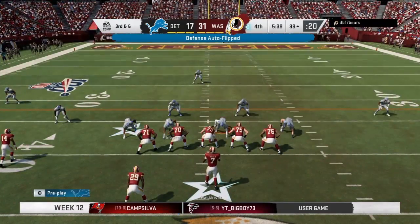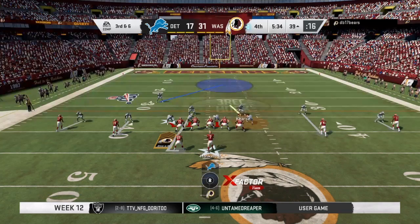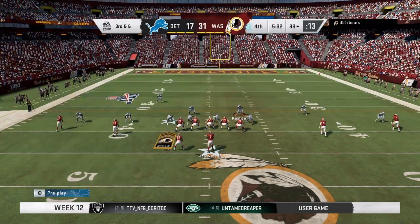One set. 21, Mike 21. Check Mike 21. I can't believe they let you play. I can't believe they even let you play. Check.